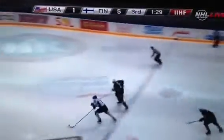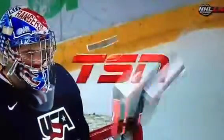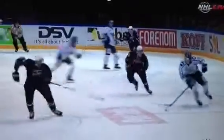Up to Raleigh, now busting back the other way is Armia. Joel Armia is stopped by Gibson. And he'll eat up the rebound as Joel Armia keeps busting in on him. Puck bounces over the defenseman's stick. It turns into a foot race for Armia and Seth Jones.